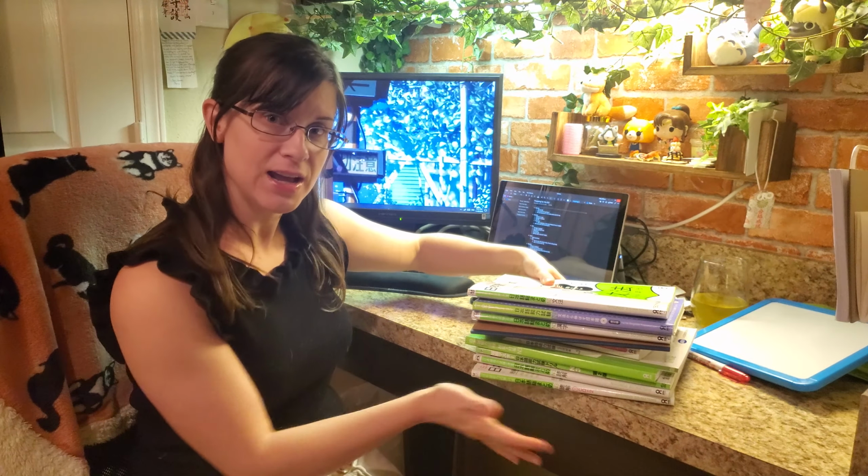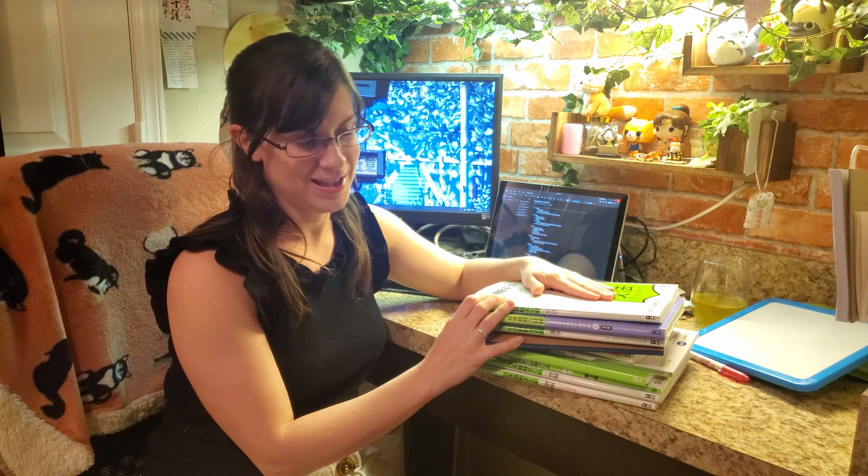So, as you can probably tell by the gigantic stack of books I have next to me, I, like many thousands of other people, both here in America and Japan and around the world, am gearing up to take the JLPT in a week and a half.